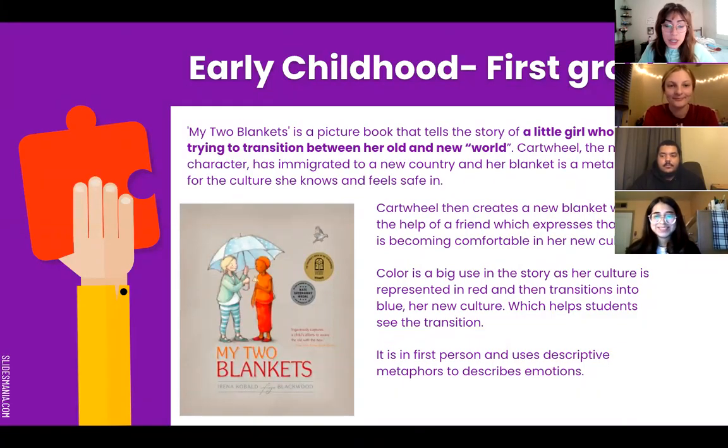So I am an early childhood major, and I chose a book for first grade reading level. The book is titled My Two Blankets. It is a picture book that tells the story of a little girl who is trying to transition between her old and new world. Cartwheel, the main character, has immigrated to a new country, and her blanket is a metaphor for the culture she knows and feels safe in.